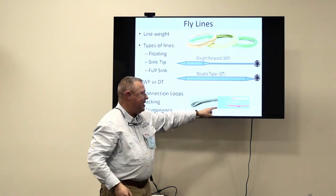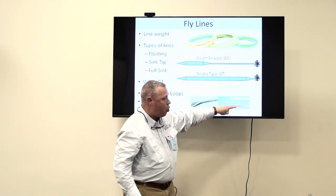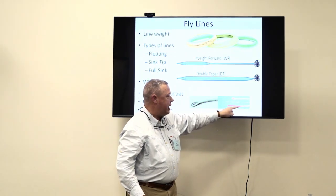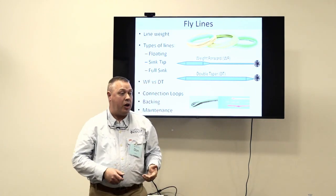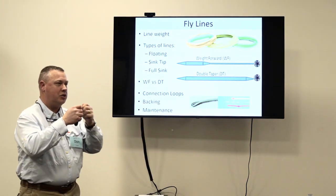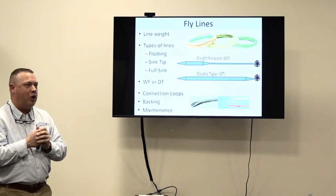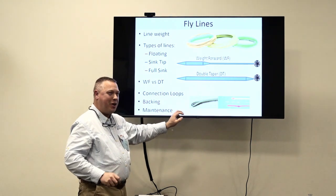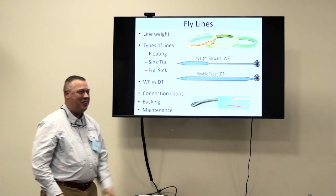I do what's called a needle nail knot on all of mine, which means I actually poke a needle through the core of the fly line and then poke it out the side and then do a nail knot on there. It's about as slim as you can get, and it's just left on there as a permanent connection. I change them once a year just to make sure that it's not getting brittle. Again, it's personal preference, but some people really can't live without it. They kind of have a knot phobia, they're not averse, and they really like that. So if it's important to you, you want to make sure you have that.